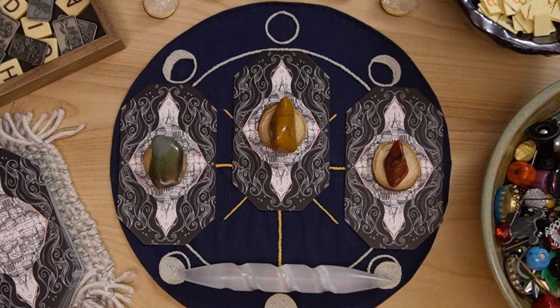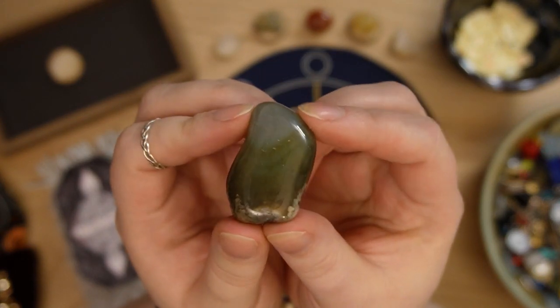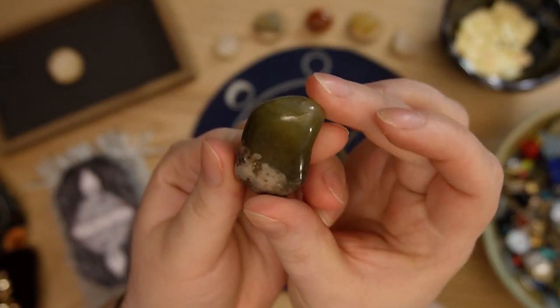But we're going to go ahead and get started here with pile number 1. Hello group 1, if you've decided to choose this green crystal, then this is the pile for you.